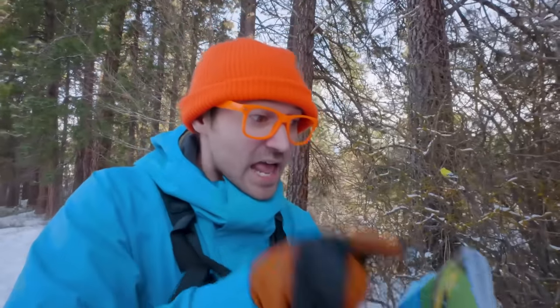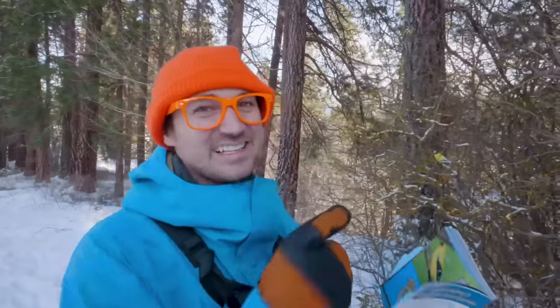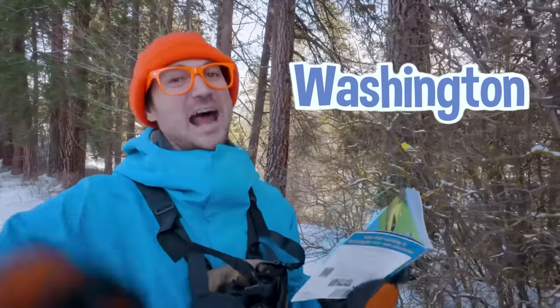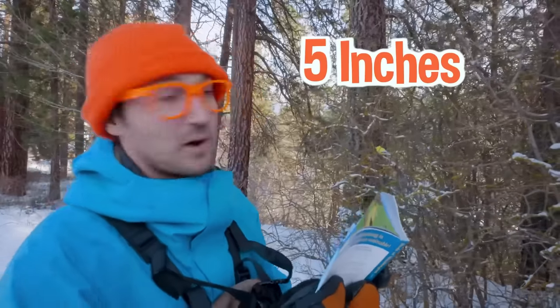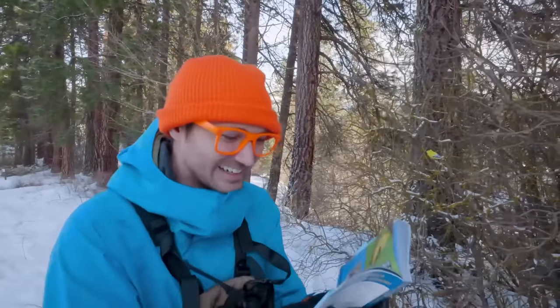Not that bird. Oh yeah, here it is. That's totally the bird. This is an American goldfinch. Whoa, it's so cute. It's the color yellow. Hey, and it says here that this is the state bird of Washington, which is where we're at right now. Yeah, in Leavenworth. Whoa, okay, it's about 5 inches. That's about 13 centimeters. Cute little one.